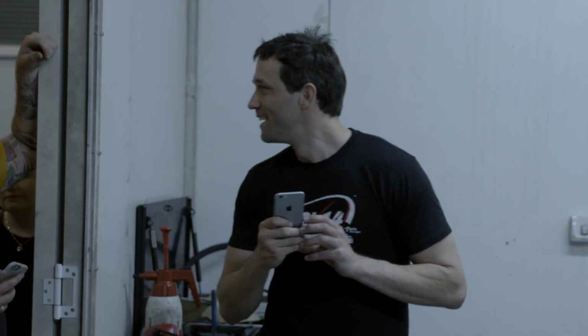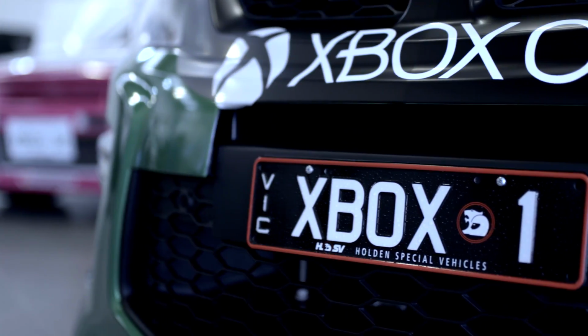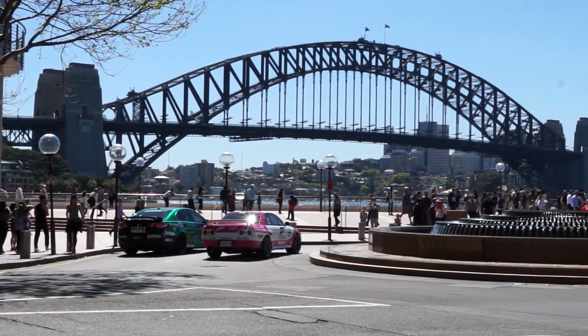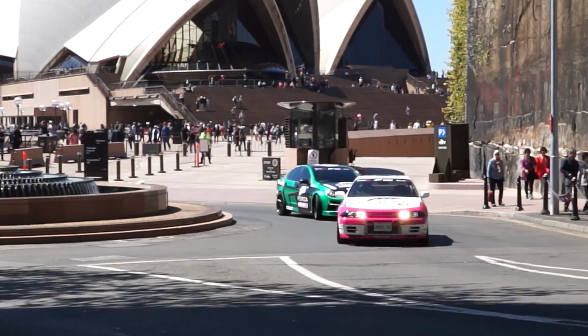So we decided to keep boost to 20 psi for the short term and to make it a little fairer on the GTS at the Forza Horizon 3 launch at Sydney Dragway. With the car sent down to Sydney, we hit the road to prove it's a street car.